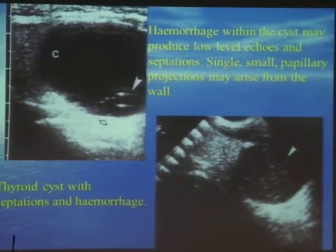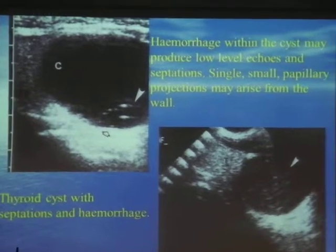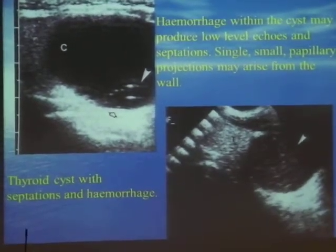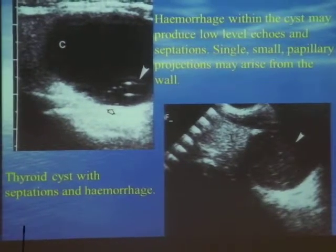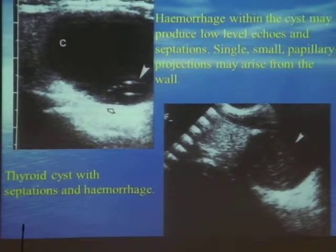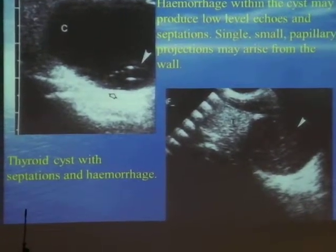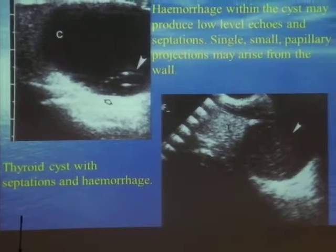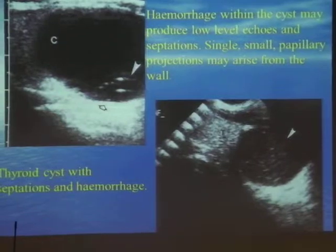Do you remember just now the calcification? It has a black shadow, right? So that is calcification, posterior acoustic shadowing. This is a cyst, posterior acoustic enhancement. So if you're not sure, because you look at this sort of thing and you think, is it solid, is it cystic? You look at this enhancement, you will never get it behind a solid structure, so you're definitely sure this is cystic. And the reason why you have all these internal echoes is probably because of hemorrhage.